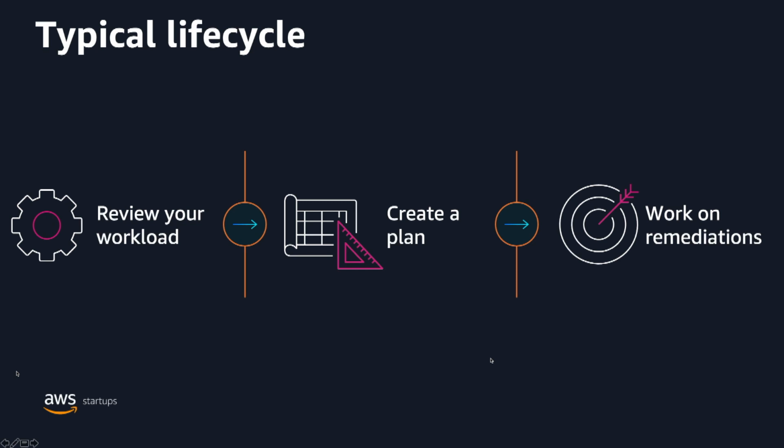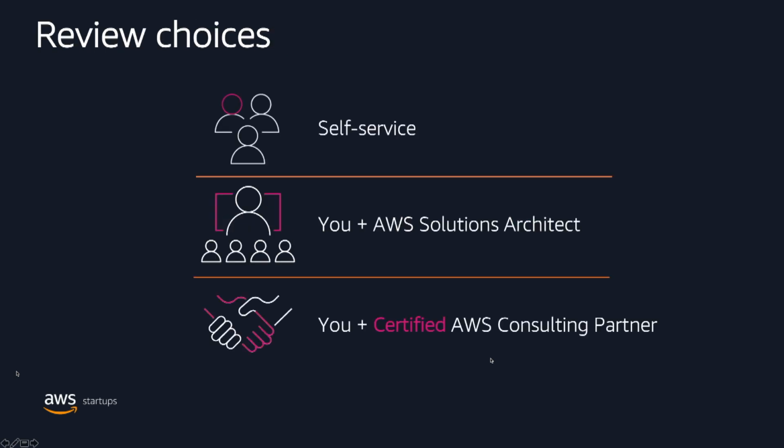Once the plan is prioritized, you can start working on implementation yourself or with the help of an AWS certified partner. Let's review the options you have in detail. The process can be fully self-service. You can do everything at your own pace. You can also get support from an AWS solutions architect. Reach out to your account team and get a review organized.